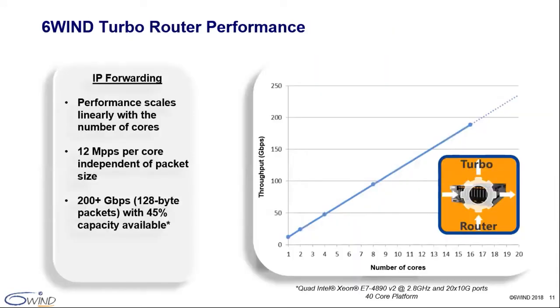6WIN Turbo Router performance scales linearly with the number of cores deployed. Our software performance is impressive at 12 million packets per second per core on an x86 server. If you need more capacity, just add more processing cores to your configuration and enjoy similar performance, whether running bare metal or in VMs.